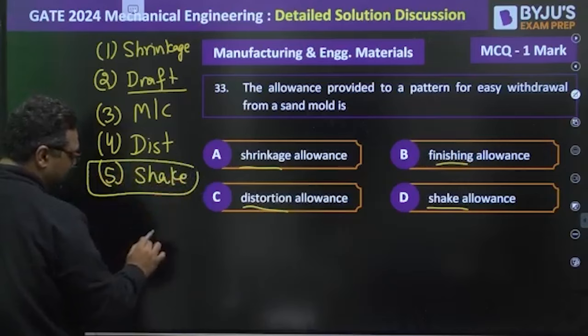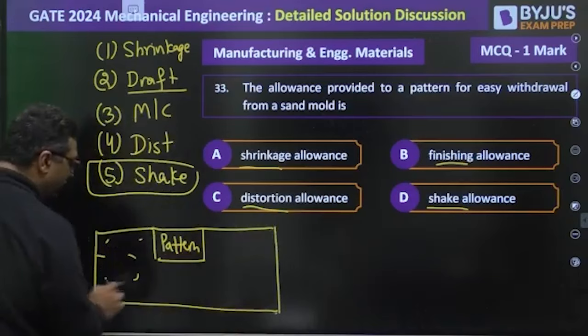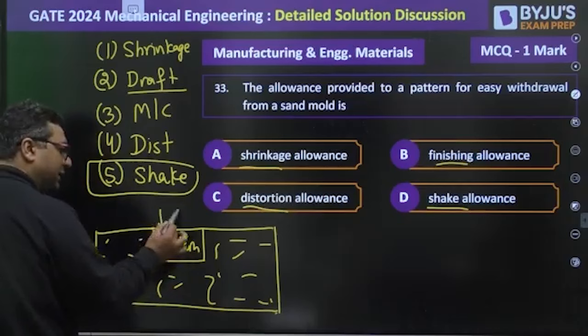Like let us say this is my pattern. Okay, and this pattern is there in the mould like this. All around we have the moulding sand. Now dear, when you want to take the pattern out, you would be hammering the pattern.